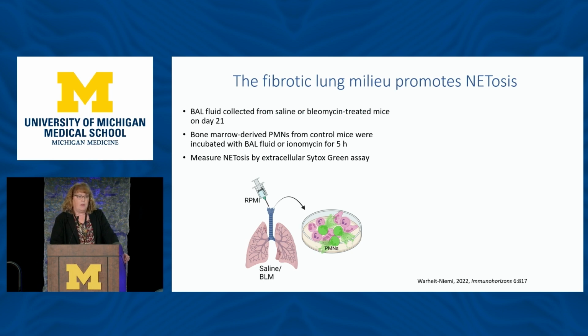And so we wanted to ask the question of whether the fibrotic lung environment was actually causing these neutrophils to undergo netosis. To do that, we just collected the BAL fluid from mice that had been treated with saline or with bleomycin on day 21. And we took that lung milieu, that cell-free supernatant, and put it on top of neutrophils from a normal mouse in a dish and asked whether that induced netosis.